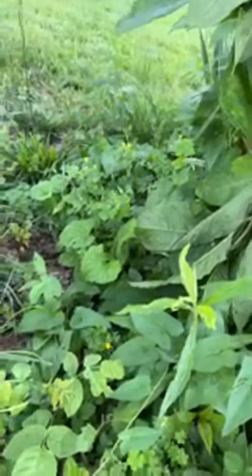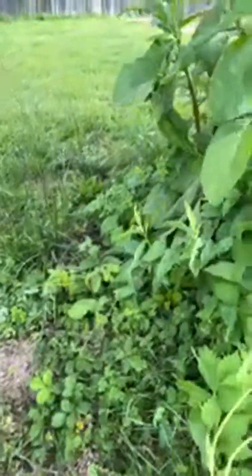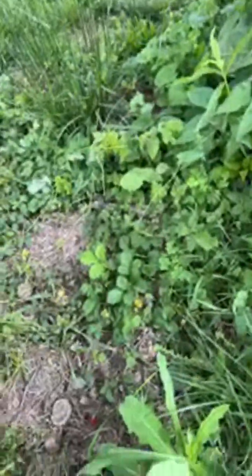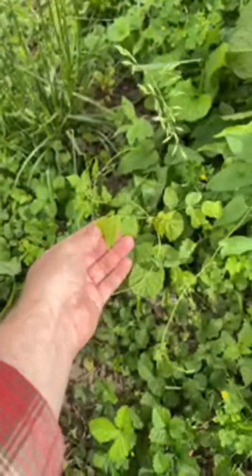And then over here these little yellow flowers are oxalis, and they have kind of clover-like leaves, and they're sour tasting. And then there's a little tiny walnut tree trying to grow here from one of the nuts of this tree, probably.